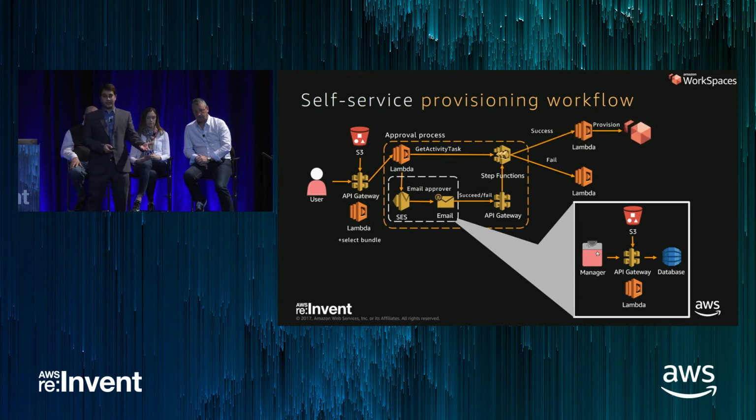And if it succeeds, it goes to another Lambda function, which will then call our API, taking that activity task that we talked about in the beginning, and really just ask for provisioning that workspace based on that. So all of this process that we talked about takes about 7-8 minutes. So to put things into perspective, in the past, when provisioning that laptop, you have to image it, you have to do all sorts of things to prepare that machine for your end user. And in this case, all of that process is done.